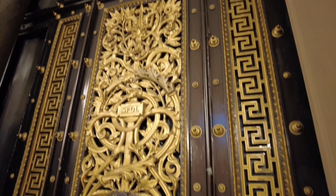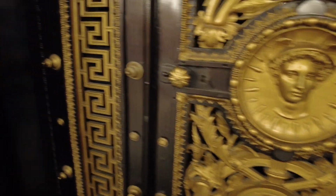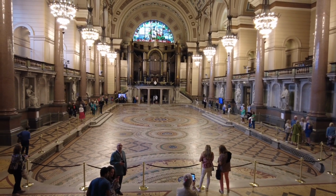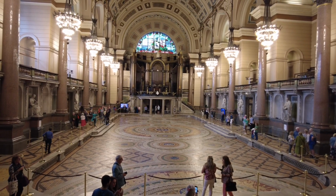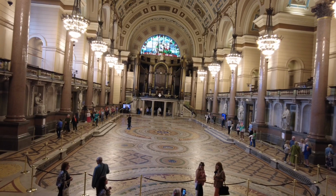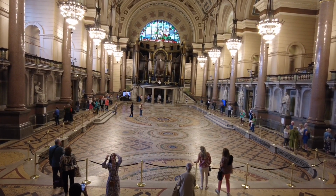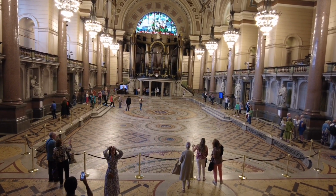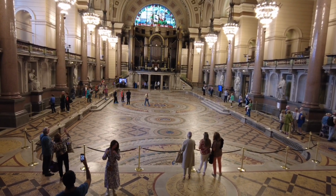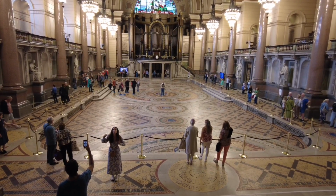Oh, in case you didn't know, I am actually in St George's Hall, and I'm here to see the Minton floor tiles. So I'm about as far as you can get away from everything, and it should be giving you a good view of the floor. There's some people over there who've paid extra to go onto the tiles.